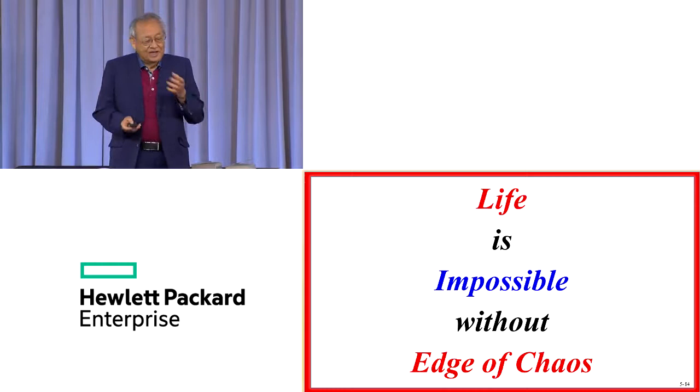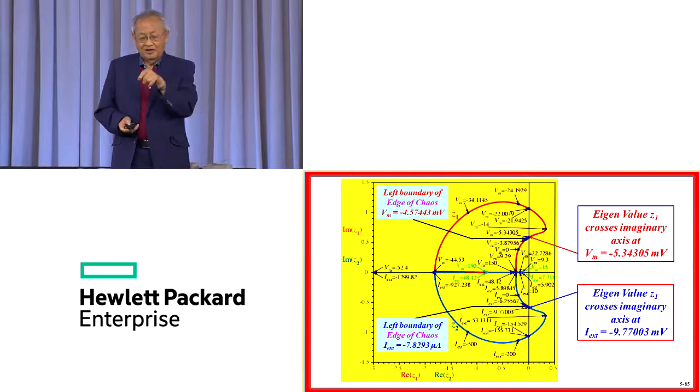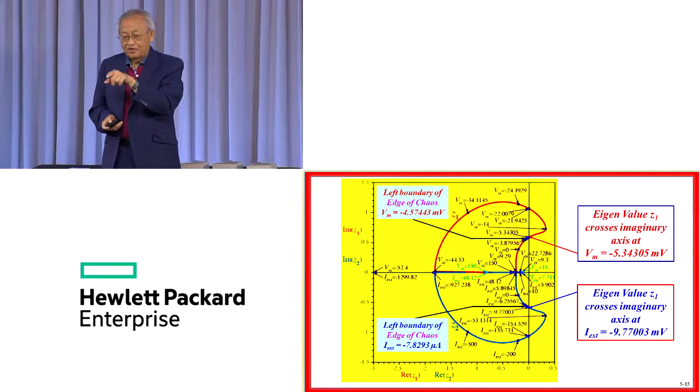And that implies that life, of course, is impossible without edge of chaos. And with this simple definition, two conditions, or you can call them definitions now, you can calculate exactly the location of the zeros. Then forget about all the detail, except the upper right box: when the membrane potential is at minus 5.34 millivolt, the eigenvalue is exactly at the vertical axis.